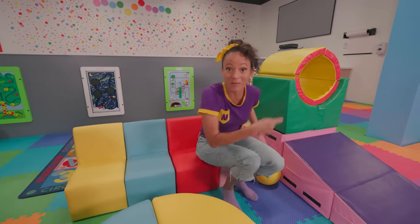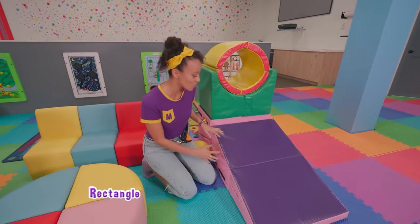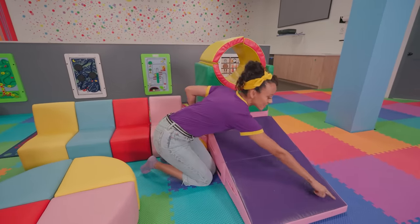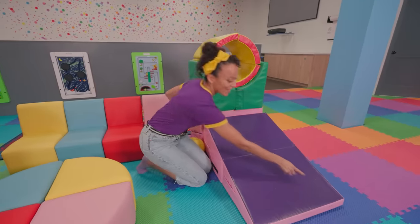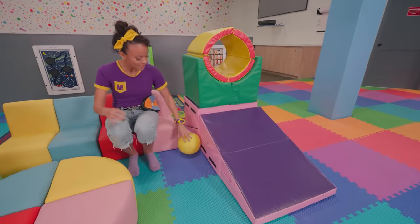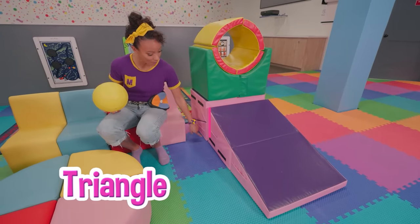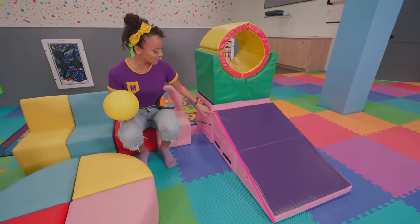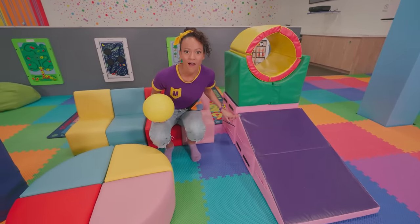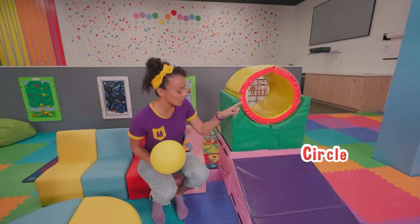Wow, there's more shapes over here. I see a big purple rectangle. See? Here's the two long sides and the two short sides. Oh, and if you look to the side here, I see a pink triangle. See? 1, 2, 3. Do you see any other shapes? Yeah, a circle, a red circle.